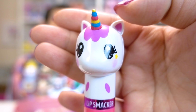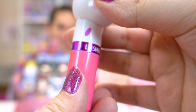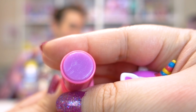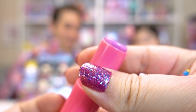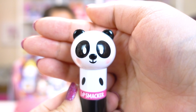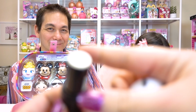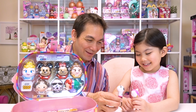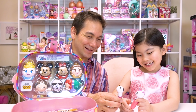It has sparkly eyes and a rainbow horn, as well as rainbow hair in the back. And it says Lip Smacker, and I love that they're really easy to hold and open. Ooh, and they look super moisturizing and really easy to twist up as well. Aww, you really like that one, huh? Well, I'm excited about this panda, and it's supposed to smell like a cuddly cream puff. Mmm, ooh, that smells good. Hello, unicorn. What's your name? Sparkly. Okay, Sparkly unicorn.